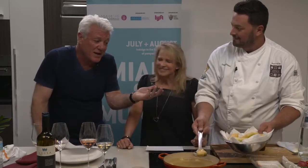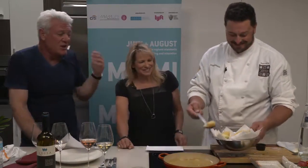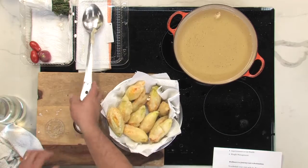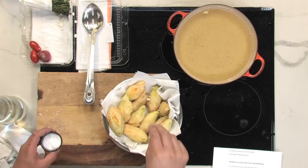Chef Angelo Masarin was kind enough to stick around for a few minutes. He finished these squash blossoms from Salumeria 104 that are stuffed with ricotta cheese. That's right, absolutely marvelous, with a light tempura. Just one of the best things I've eaten in years. I mean, so good. It's Salumeria 104, right there in Midtown. We had a great show.